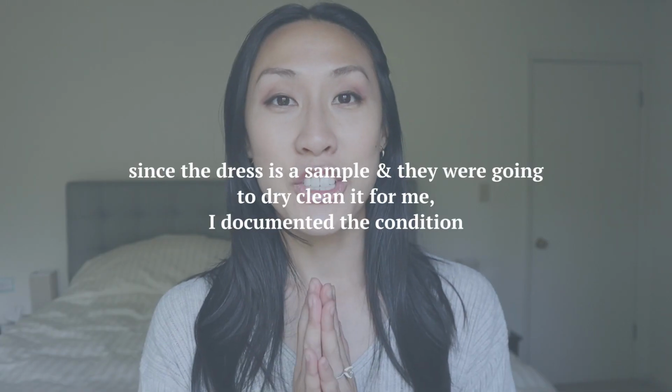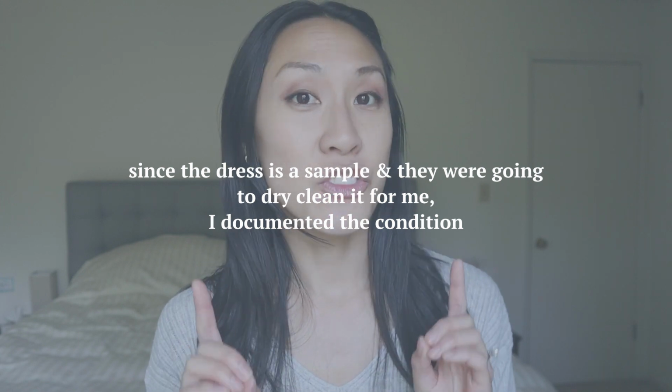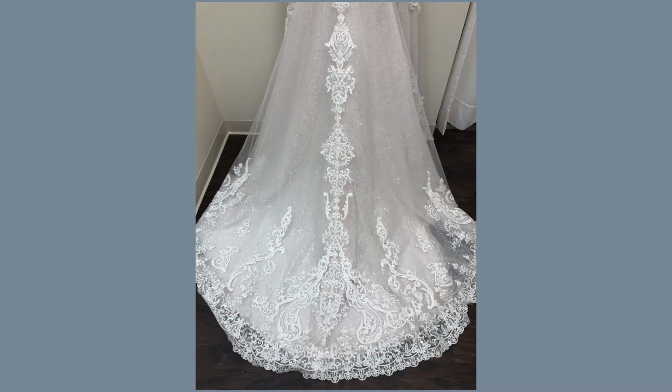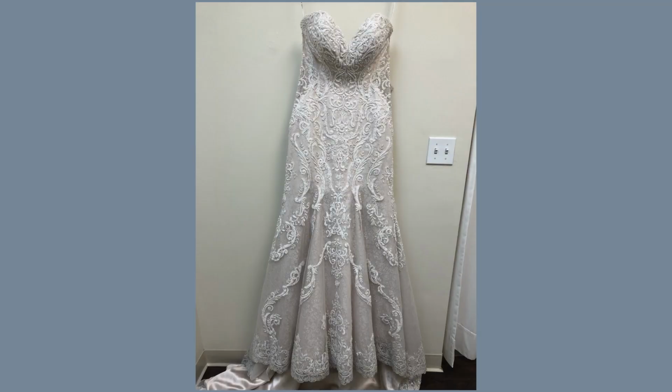I went in, I took a bunch of photos of the dress. The reason I took a bunch of photos of just the dress on its own was because it's a sample dress, and this is the one that everyone tries on in the store, so I wanted to document the condition of it. After documenting the condition, after still feeling the butterflies, still loving it, I walked to the cash register and I said, I'm ready to buy it. I bought it, cash in hand, signed it, done.